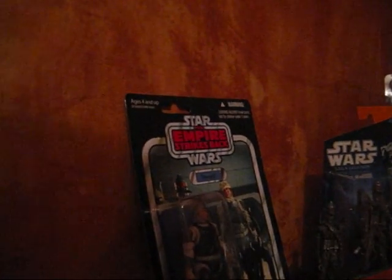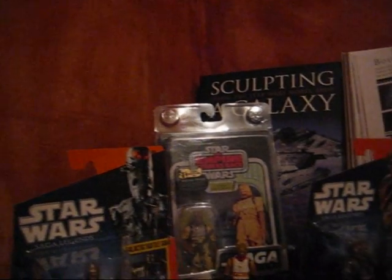So here is a quick and general look at my collection of bounty hunters again.